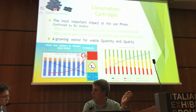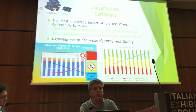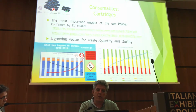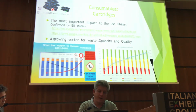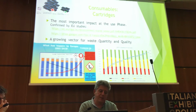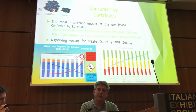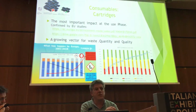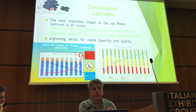I do not know if you're familiar with the impact of forbidden flame retardants. Speaking about RoHS, it is a directive that speaks about only 6 or 7 substances that have together 3 characteristics. They have to be very toxic, they have to be very persistent in the environment, and they have to be bioaccumulative. Okay? One of these toxic substances is found in the plastic that the cartridge is made from.